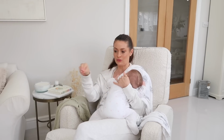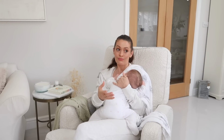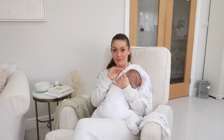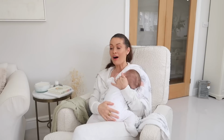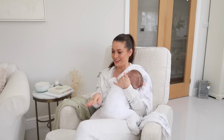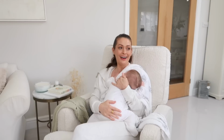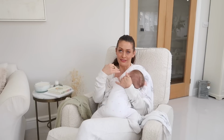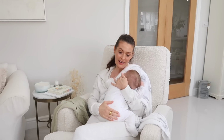Don't get me wrong, as time goes on, I think we will do more set routines, because then you know what time you have to go out and do things. But at the moment, it seems to be working for us. She's sleeping well at night. In fact, last night, she slept from 11 PM until 6 AM without a feed, all the way through. I woke up at about 4 and stroked her to check she was still breathing. And yeah, she slept through till 6 AM. So I got a good 7 hours. Well, I didn't because I woke up, but we got a good 7-hour stretch, which is brilliant.